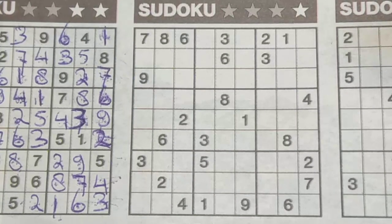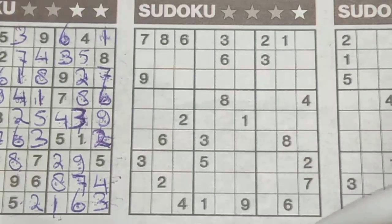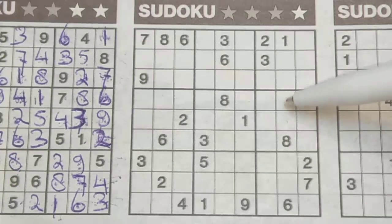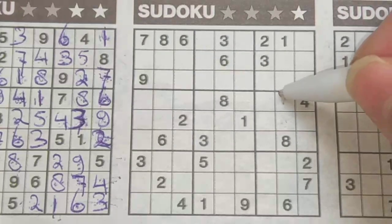Alright, I see a lot of fours and twos, so let's start with the two. Two in this column, a two in the last column, so on the column between, the only two places for the two should be here or there, but I see here two, no two there, two should be here.